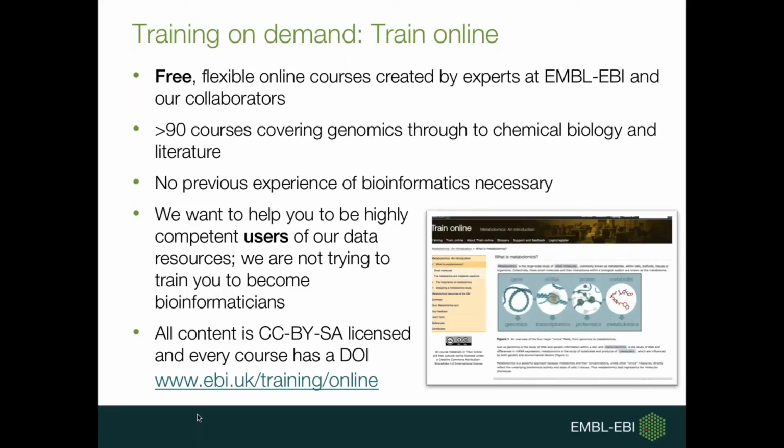Another great thing about Train Online is all of the content that we provide is under a Creative Commons share alike attributable license. And every single course that we provide also has a DOI. So these are actually linked through to Europe PubMed Central, which is the EBI's literature data resource. So you can find the courses listed there as well as in Train Online itself. Our trainers get recognition for publishing a course, and other trainers can reuse the course materials that we provide.